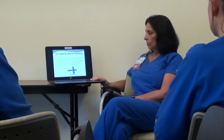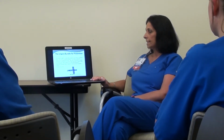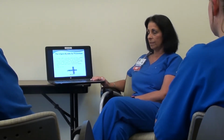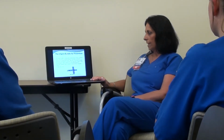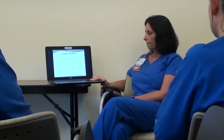The Inspire Bundle is a patient skin integrity protocol that is evidence-based and is used for critically ill patients. It provides a systematic approach for assessing the patient's skin, how to determine if they are at higher risk for development of pressure ulcers, and how to conduct follow-up assessments. The follow-up includes implementation of prevention measures that are tailored to prevention of pressure ulcers.